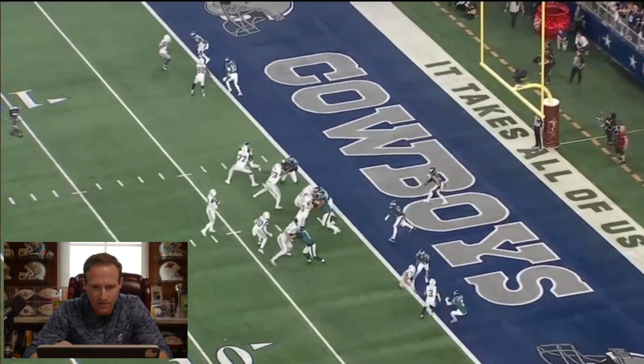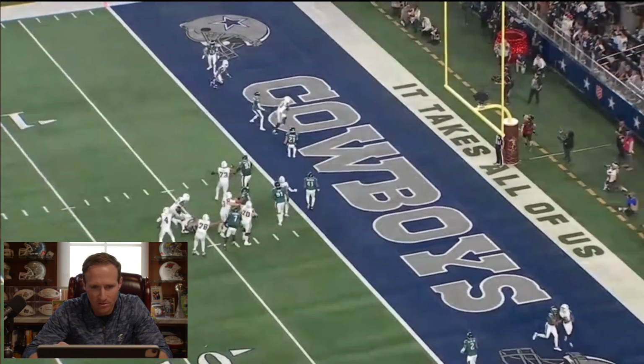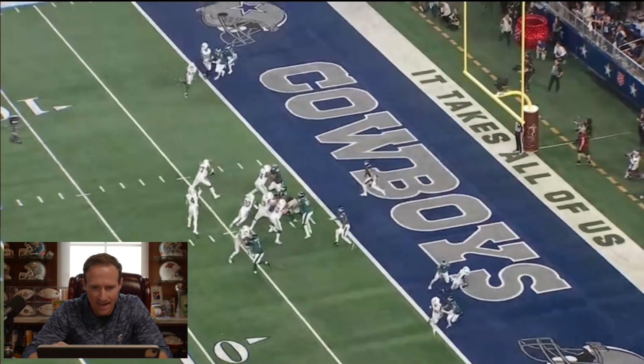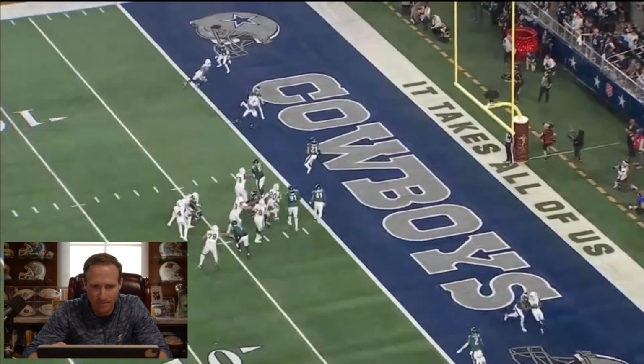Man, I'm looking at that knife. He's open. I'm ripping it to him. And if he's not, then I'm going to go to CD on this post. And from there, man, I'm going to scramble. Certainly not going to take a sack. Throw the ball away if nothing's there. Otherwise, man, let's go make a play. But if that first progression's open, let's hit it.